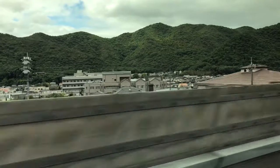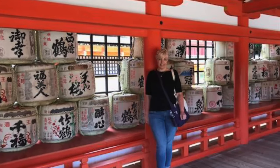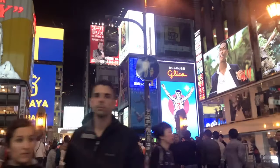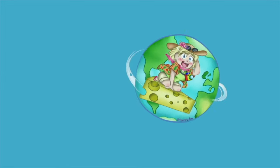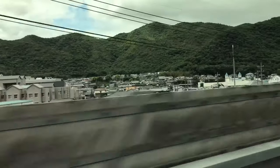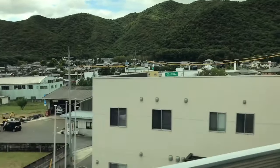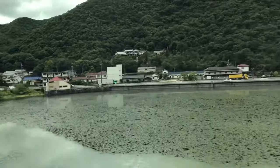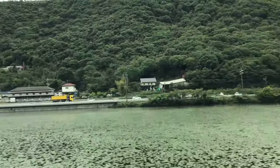Let's hop on the Shinkansen and explore Miyajima and Hiroshima before ending our day in Dotonbori, Osaka. Where are we going next? Let's go. A quick 90-minute journey to the Hiroshima station, where you catch the Sanyo line to the Miyajimaguchi station.